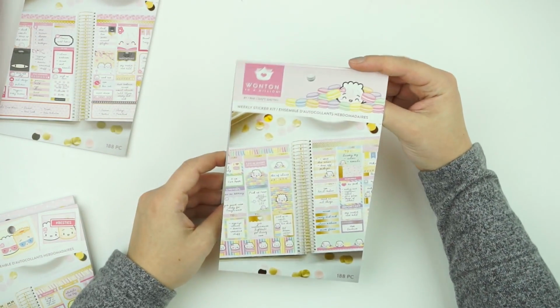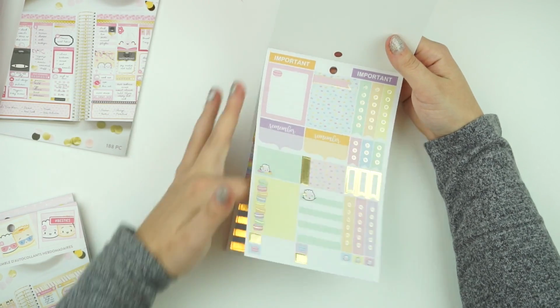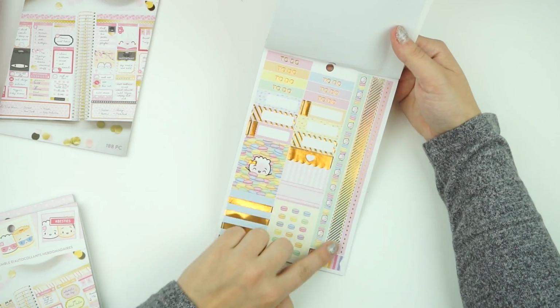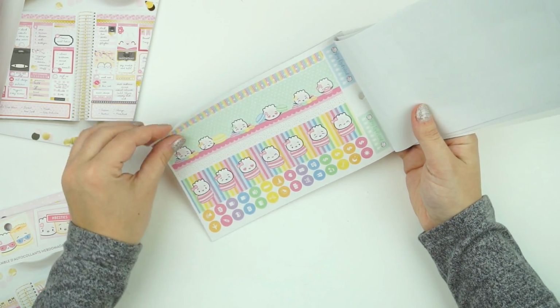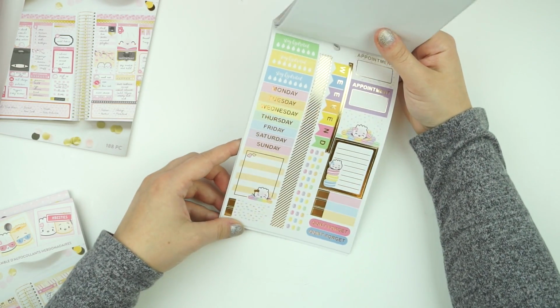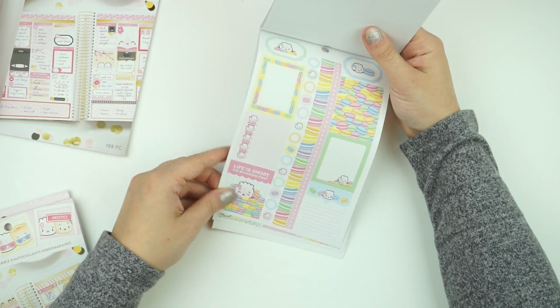Then this one is macarons, which is super cute. Oh, I love this one. Ooh, this one's really pretty. I like the ombre in the background here. That's super cute. Ooh, look how sweet they are. And then you have these. This one's cut perfect. Should have checked that before I left, but that's all right.